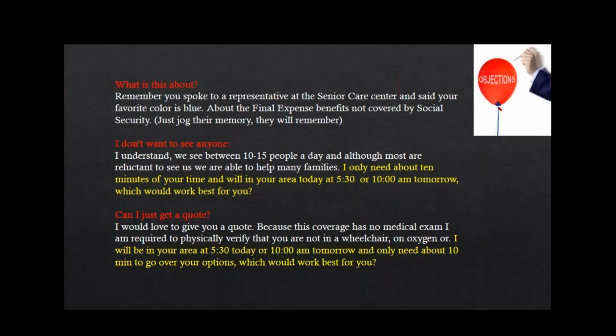But they know they need it. They just haven't been proactive to take care of it. So what does that mean? They need us as the agent to lead them through the process, right? That's basically it.